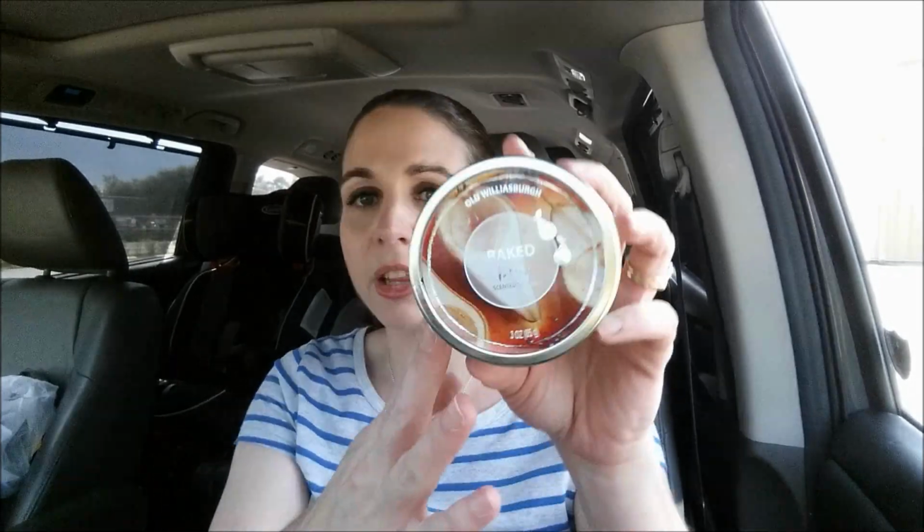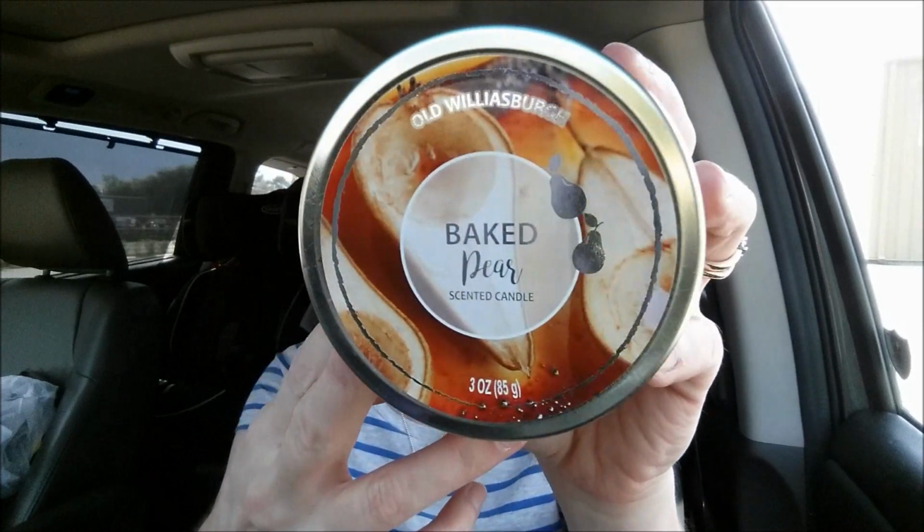Guys, this thing smells so freaking good. It smells like cinnamon. I smell the pear. It just smells like something baking in the oven for fall. It has a really distinct fall smell, and I really should have gotten more of these as well, but I want to see how the throw is when I burn it. But usually these are really good. So that's baked pear. That's brand spanking new. I have not seen that before.